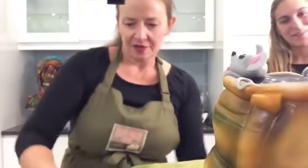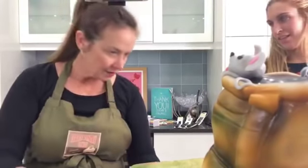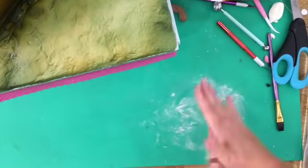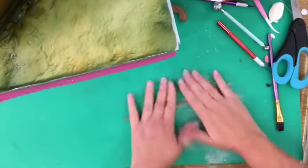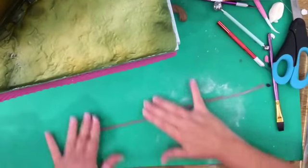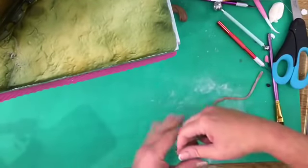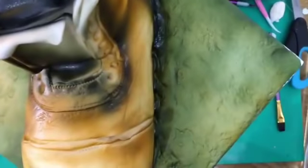Right, so now I'm just doing the laces. You said earlier, I didn't bring my clay extruder. Normally Sarah uses a clay extruder, but we don't actually sell them ourselves, and not everybody has one. But look at this, you can sort the laces out really easy, can't you? There you go. That's all you needed to do. And they're old as well, so I'm not going to be perfect.